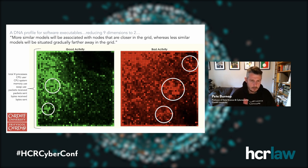I won't go into the detail of it, but ultimately it compresses the dimensionality from nine different features down to two and is able to organize these in a sort of an XY fashion. As you can see here, you've got malicious activity on the right in red and clean and acceptable activity on the left in green.